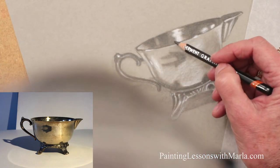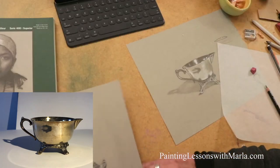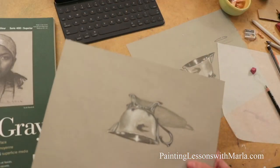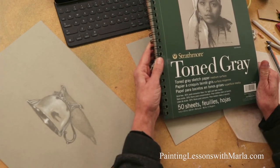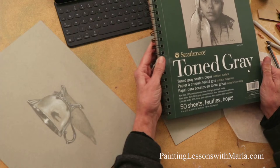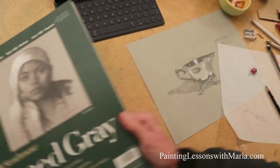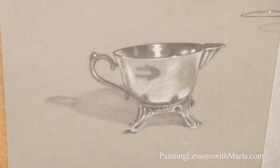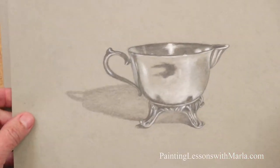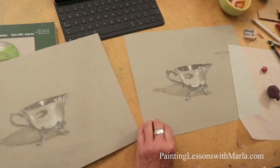And just to clarify, too, this is the Strathmore mixed media gray paper. This is tone gray sketch paper. Let me just show it again. This is it. So it's not even a Canson. It's like Canson, like my Tientas. It's pretty close to that. Okay, let's take a look. All right, here is my original one. Here's the one I did today. Let's see.